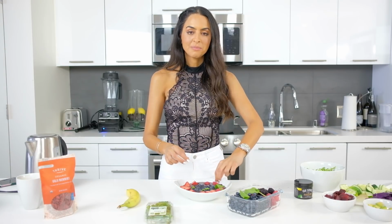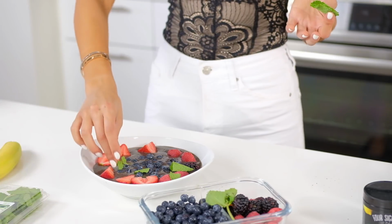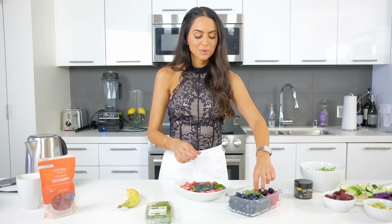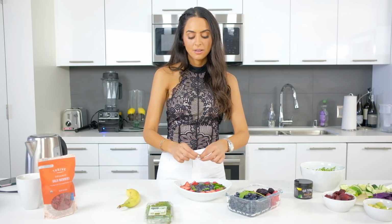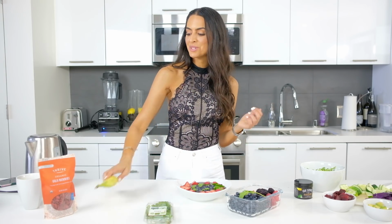What's really cool about mint is that it actually has a little bit of salicylic acid. If you think of salicylic acid, this is what you find in an acne cream over the counter. So the fact that it has little extracts of it is pretty cool for your skin. It's also great for your digestion. So better digestion equals less acne. This is just a banana to show you that we used a banana.